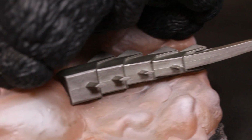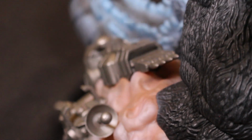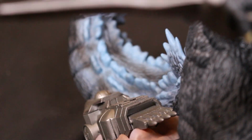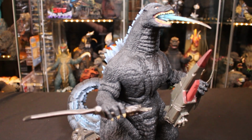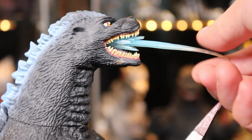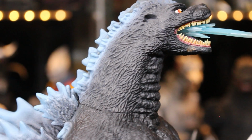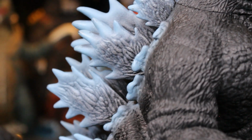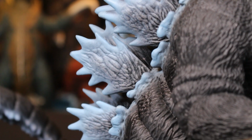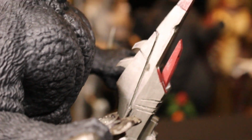So really cool. I really love both of these diorama statues because not only do you get the Godzilla and Rodan characters, but you get all these pieces of the Mechagodzilla parts. So for example, Godzilla's ripping apart the wings of that fighter jet. And then you have pieces of the tanks on fire. And here are the spikes. I really like the shape of the spikes and the blue color on them.